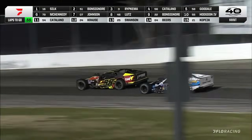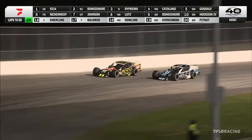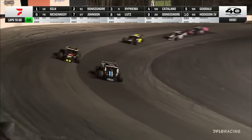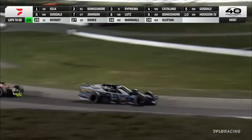Certainly has, and there he goes. He's trying to make that move to the inside of the GAF number 58 machine. Here comes John McKennedy. He's got a rocket on the bottom, moves to the inside. Nice crossover. Goodale tries to come back into formation. Can't do it this time.